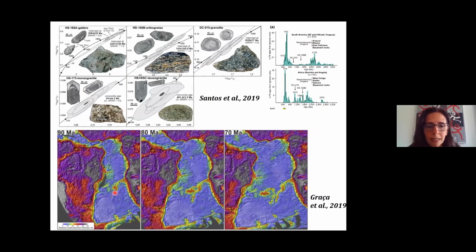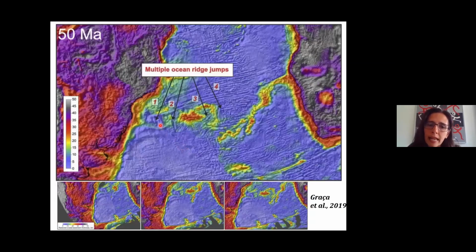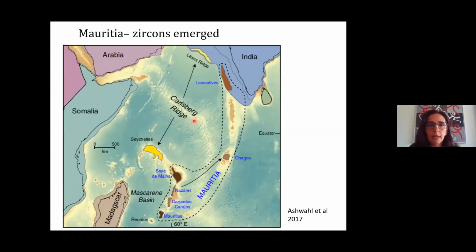If you look here, 90 million years ago, with the reconstruction, we can see a major volcanic structure in the ocean, like Iceland today, and then it evolves. I will show here the model from Graça, who interpreted several ridge jumps. Because this is a very anomalous crust, we think that part of this, not a lot, maybe less than 10%, would be continental crust. So this would be a microcontinent. Of course, we all know about Mauritia.